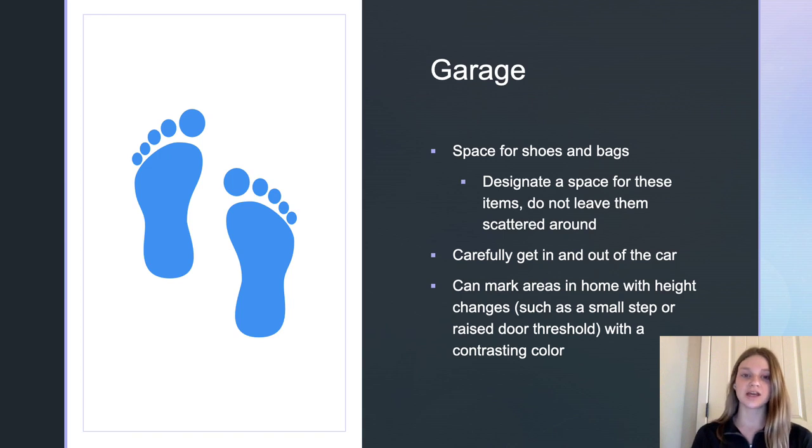Carefully get in and out of the car, especially if it's raining outside or snowing. I know that the garage floors can be kind of slippery, especially if water gets tracked in. So be very conscious of that, and it would be good to have your loved one wear non-slip shoes, especially in the garage where that floor can be pretty slippery.